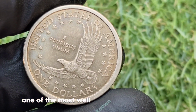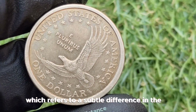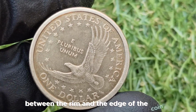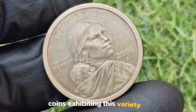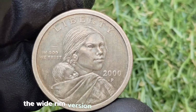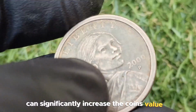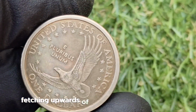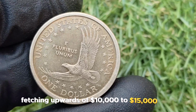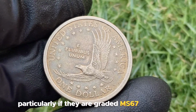One of the most well-known is the wide rim variety, which refers to a subtle difference in the distance between the rim and the edge of the coin. Coins exhibiting this variety can be worth much more than those with the standard rim. The wide rim version, in excellent condition, can significantly increase the coin's value, with some examples fetching upwards of $10,000 to $15,000 at auction, particularly if they are graded MS-67 or higher.